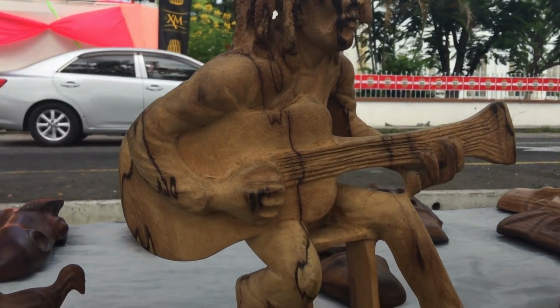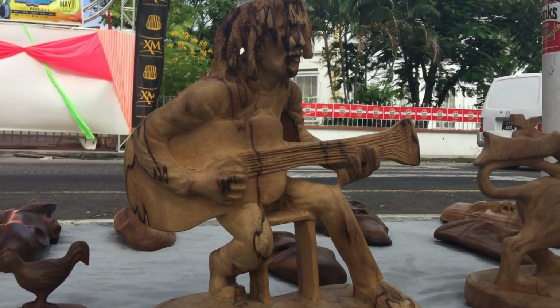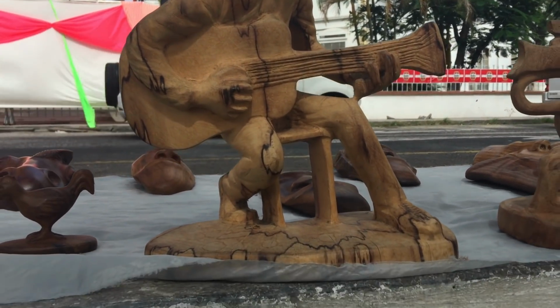This is Bob Marley playing a guitar, sitting on a stool. What's the type of wood? Leatherwood. Done in leatherwood by Lyndon Gemont.